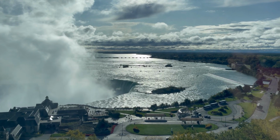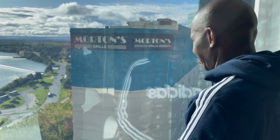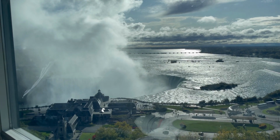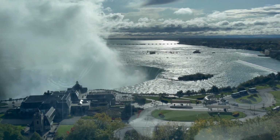It's gorgeous. What say you, Al? This is breathtaking right here. Yeah. This is, wow. The sun is like beaming too, like in my eye. In my eye. So this is gorgeous.